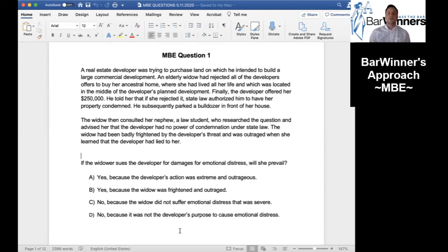What other word is a little off here? Another element. Emotional distress. How about purpose? Okay. What does purpose mean legally? What word is typically used? Intent. Okay, why don't they just say intent here? They probably don't want to give it away.